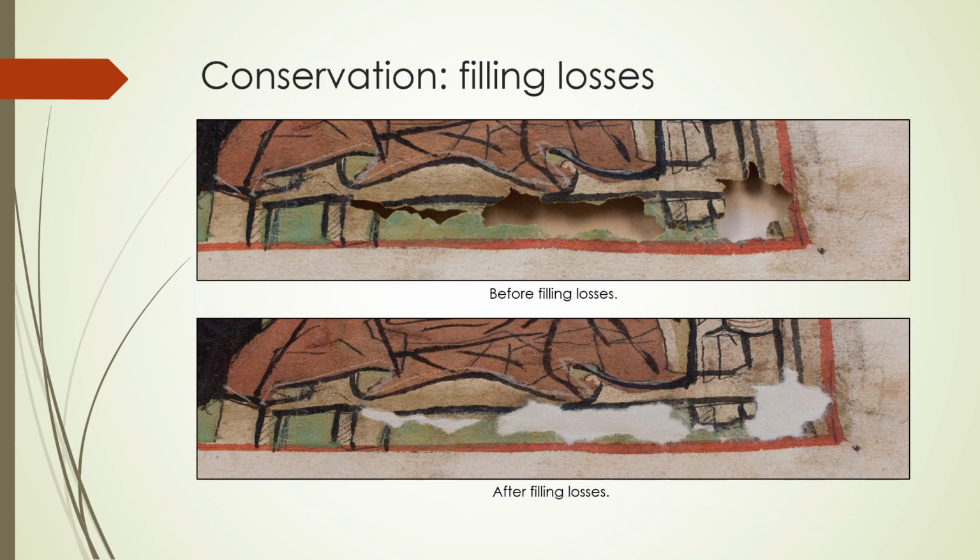Filling the losses prevented the paper from unnecessary flexing, and the feathered edges of the fill piece acted similarly to the fine fiber stitch repairs, meaning that the fragile loss edges were no longer in danger of breakage. Because only a small amount of Gampi fibers from the feathered fill pieces extended onto the illustrations, it minimized the introduction of moisture and avoided obscuring the art.